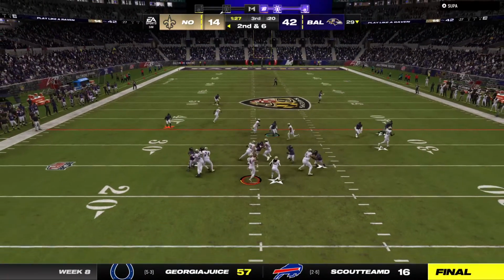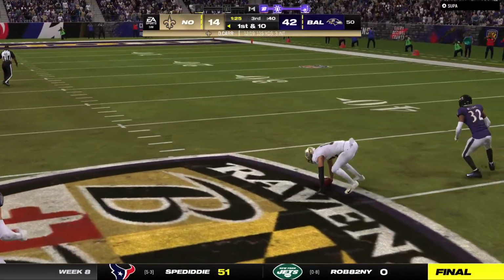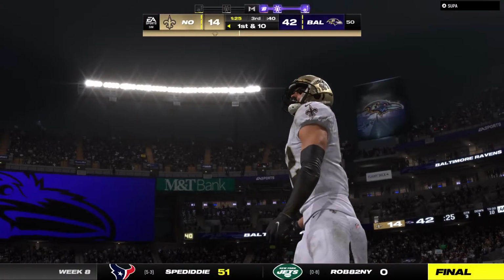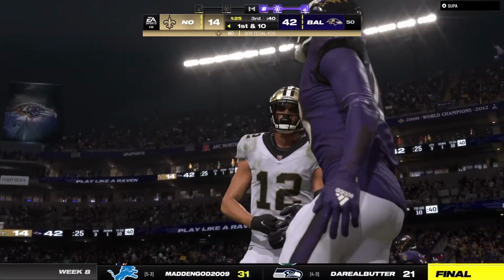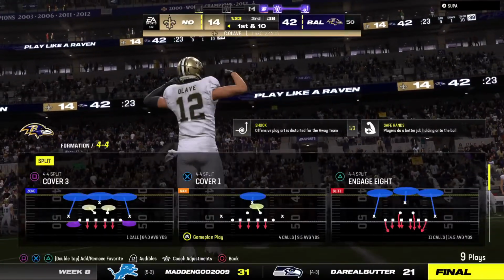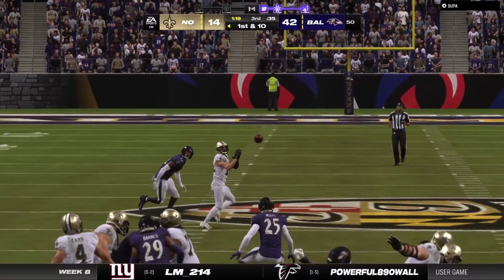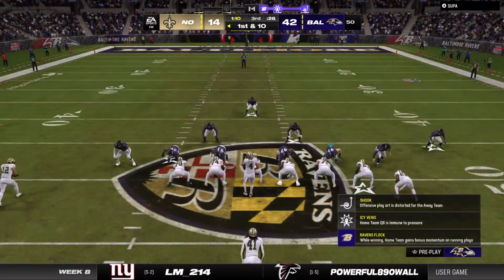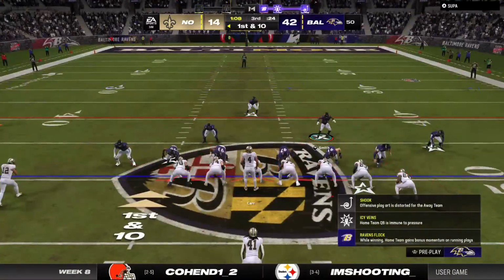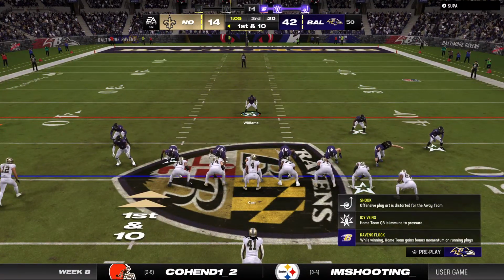Carr now to throw. There's Chris Olave. And he'll be taken down, but not before they reach the 50. 22 yards there, a first down. There's a nice pickup right there, and after watching that play, I'm thinking about all the lost opportunities that they've had so far in this game. But right now, just focus on continuing to move the ball the way they did on the last play.